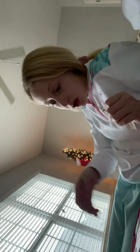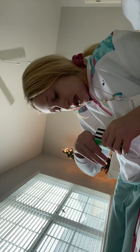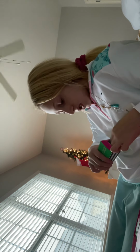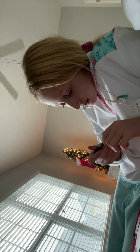Number 9. Like 10, huh? No, we're on number 10 now. Ooh, I've actually wanted one of these for so long. Let me find it. Eye pencil to go.